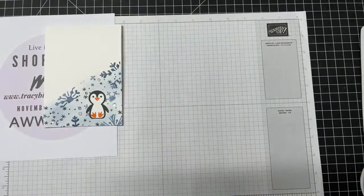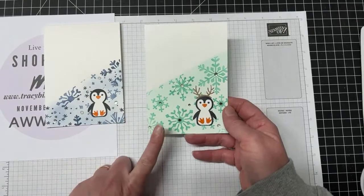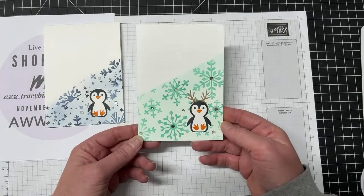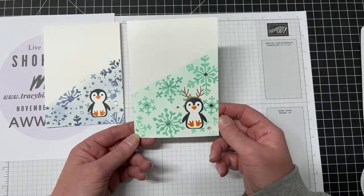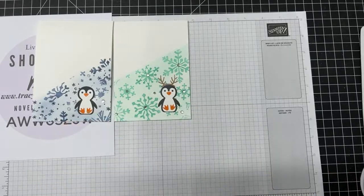I have another penguin one. This one was Night of Navy, and this one here is Coastal Cabana, which is a bit more of a greeny blue. And I put little reindeer ears on him, which is cute. That's part of the stamp set. So that's really cute. So two easy cards there.